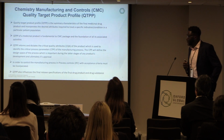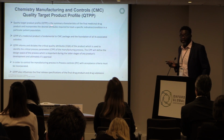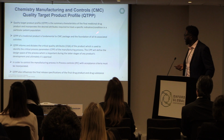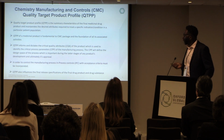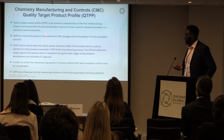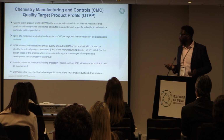So for your CMC, there is something called the quality target product profile. That is a summary of characteristics of the final drug product which incorporates desired attributes for the specific indication and condition for a particular patient population. This actually underpins all your CMC package and all the associated activities behind it. It looks at the critical quality attributes of your product, which in turn identify the process parameters of your manufacturing, which control it.